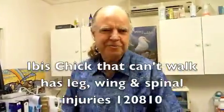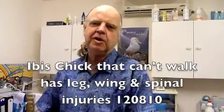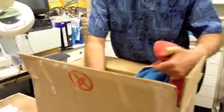Hi, I'm Ross Perry, and my dear friend Pat from Sydney Metropolitan Wildlife has just rescued a birdie, or picked up a birdie from Sydney University, and she's asked me to have a look at it. So apparently it's a little ibis, and it's having trouble walking.